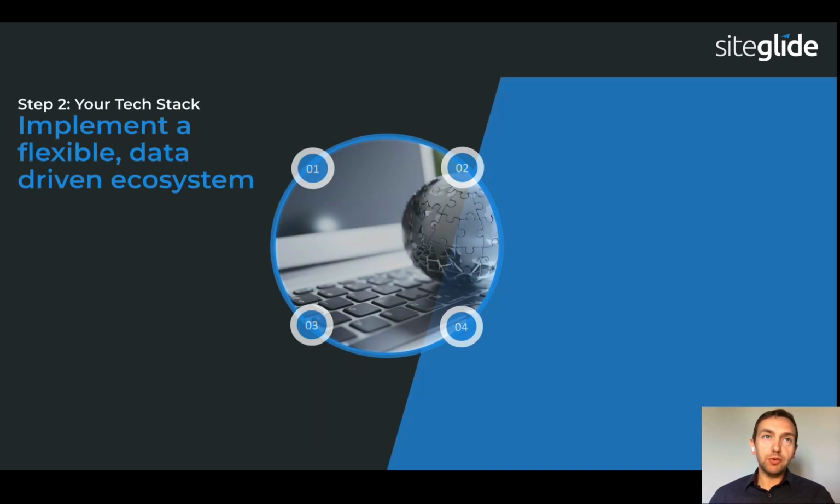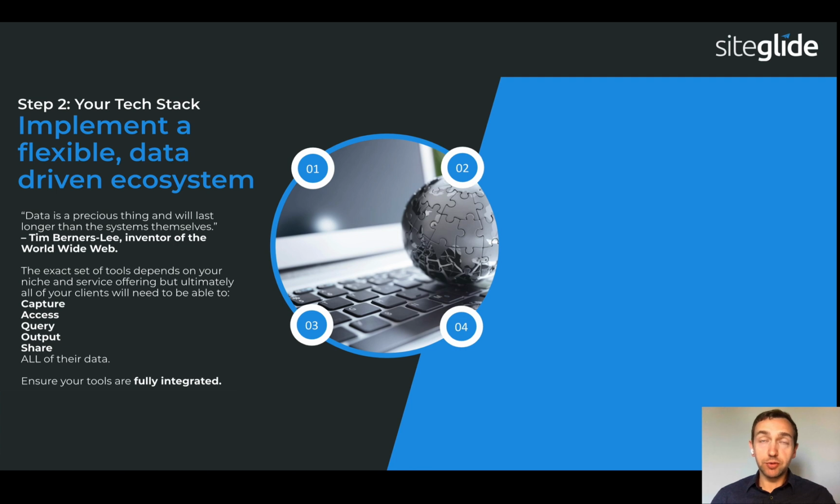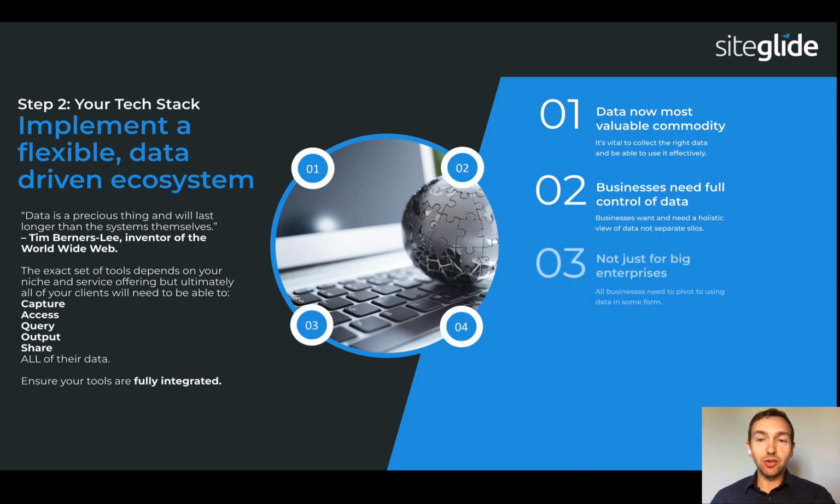So step two is the most important by far. Without this, you can't achieve the offering from step one or add the value we'll define in step three. So data is now the most valuable commodity, and as Tim Berners-Lee says, it's even more important than the systems that house it. But the most important thing right now is being able to capture, access, query, output, and share data. And all businesses need full control of their data, and they can't assume that it's only for large enterprises anymore. And this is where a digital experience platform comes in. If you ensure that all your tools are fully integrated and data can be shared and used to enhance the user experience, that's vital, and that can add massive value. We'll look at the options in more detail shortly, including using Siteglide and Platform OS.